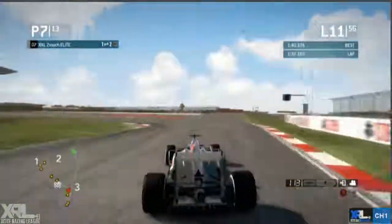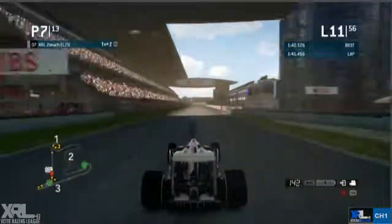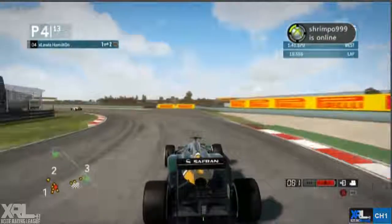Lightning sees the gap on the inside. Oh, a little touch of contact there from Lightning. Lightning backs out of the move going towards turn 2. Maybe trying for a switchback, but it's not enough as Ice Cold Andy gets Danny Pearce, gets a little slip on the tyres, but gets away with it.